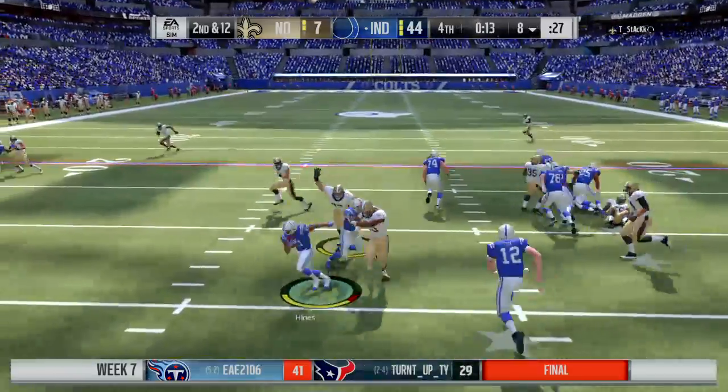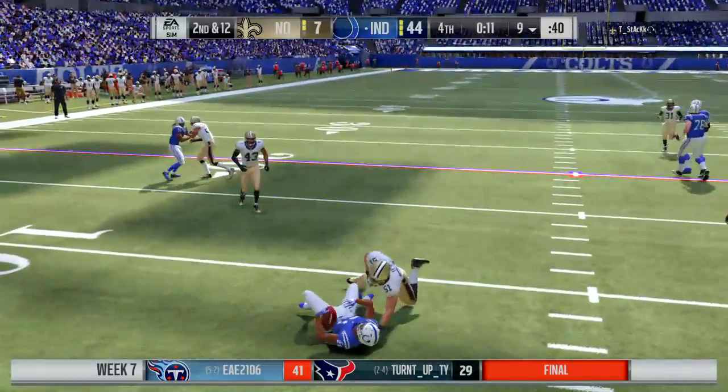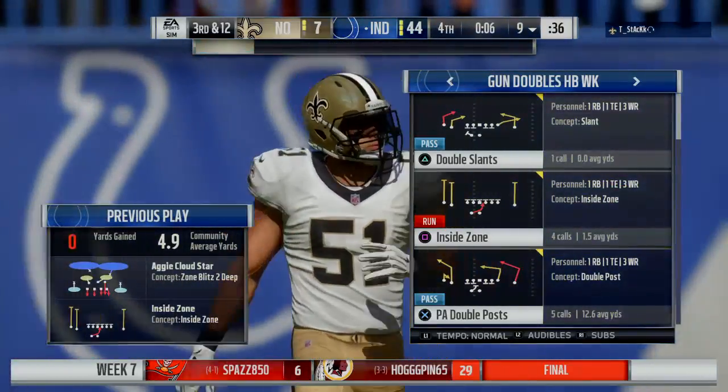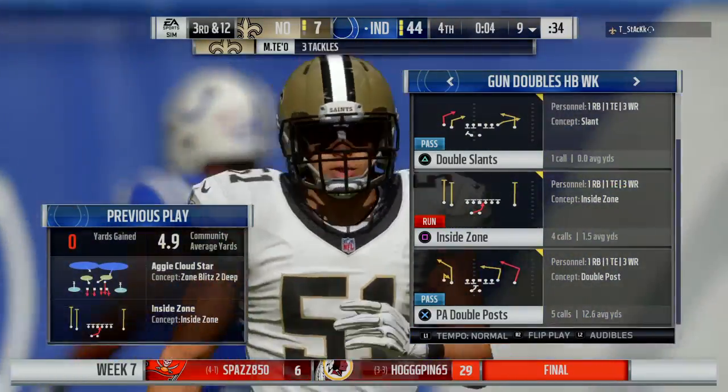Now they'll come up on 2nd and 12. They stay on the ground. Again, it's Hines. And for one of the few times here today, this run's not going to go anywhere. It's the linebacker, Manti Te'o, on the stop.